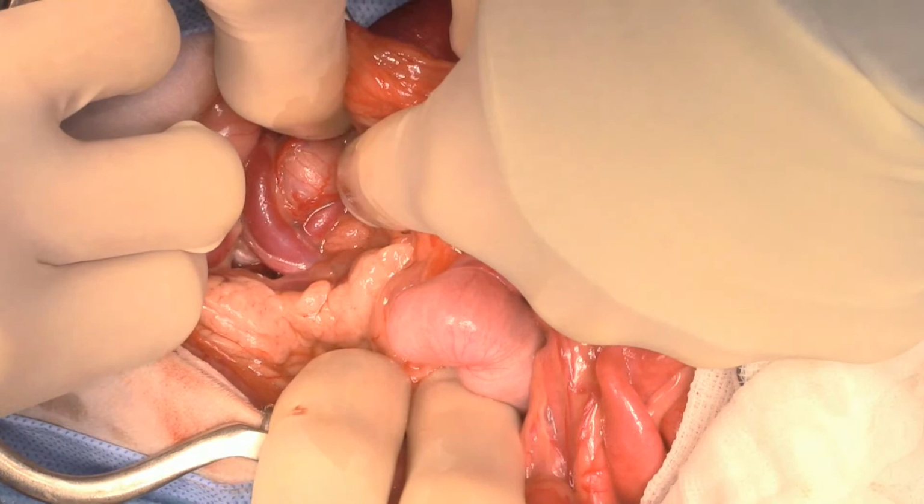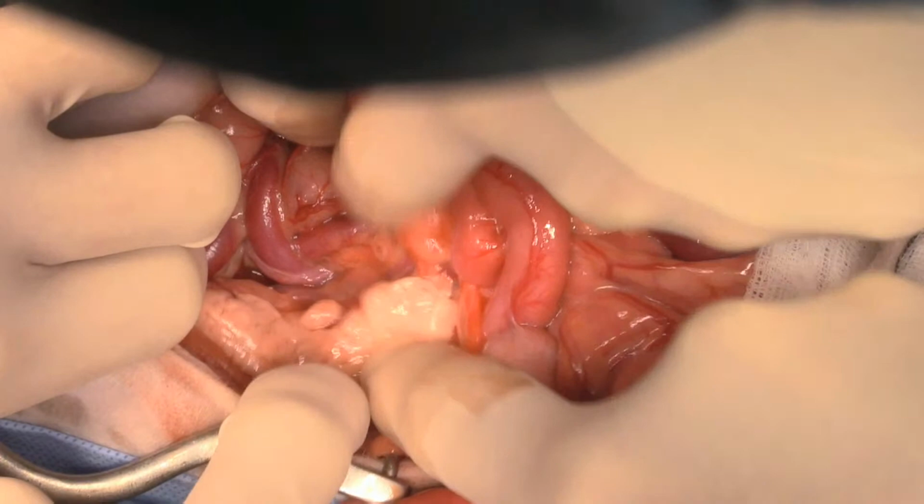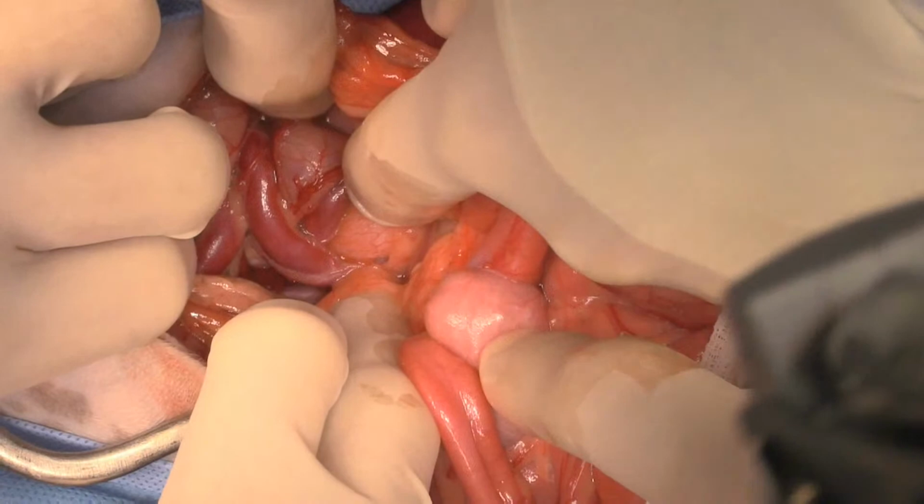That retracted as well, James. Come down nice and deep. Yeah. Yes, please.